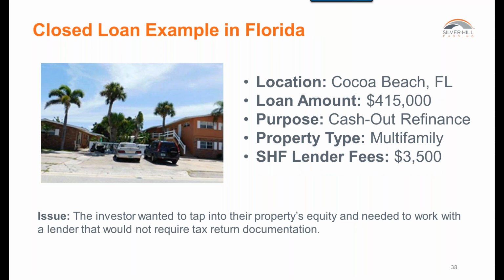Cocoa Beach, this is more local to us in Florida. This was a cash out. Lender fees were $3,500. Again, the investor here, and we don't have broker comp on this one. Probably got lost somewhere, but I'm sure the broker made 2 to 3 points. The investor wanted to tap into their property's equity, again, using the equity in your property to do other things, invest in other properties, or for inventory or working capital if you're an owner-occupied business. So they wanted to tap into the equity, but they needed a loan without tax returns, and we were able to do it under a Lite Doc program. So we could do cash out, whether it's full doc or Lite Doc, doesn't matter, and up to 80% as well.